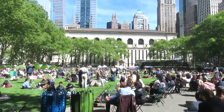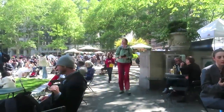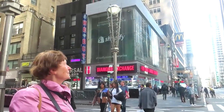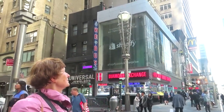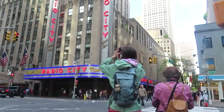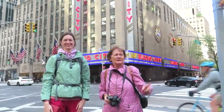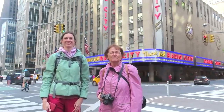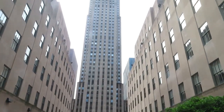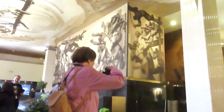We're in Bryant Park on a Saturday afternoon. Here we are on 47th Street. There's, you can see, Diamond Exchange behind us. At Radio City Music Hall. Dirty Rock. In the lobby of 30 Rock.